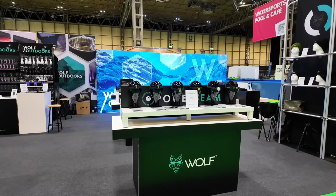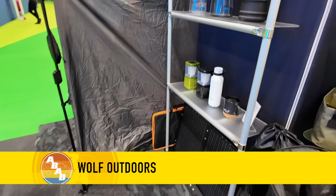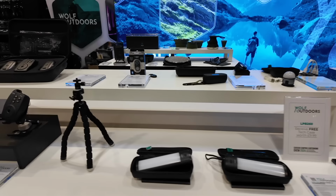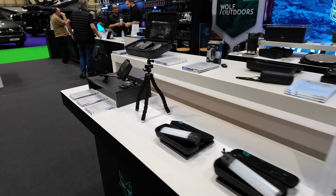This is quite cool, stand. This is Wolf Outdoors. They've got all sorts. They've got head torches, but they've also got loads of different bottles and lights. There's also fishing equipment. What's all this here? More outdoor lights and sort of tripods that you can put them on. And it's also got things like PIR kits as well, so sensors for movement for your lighting outdoors.